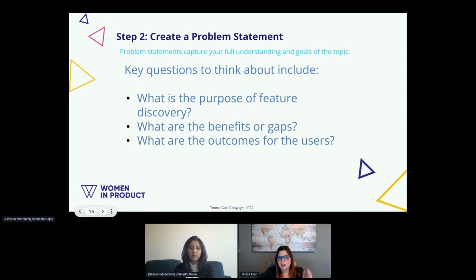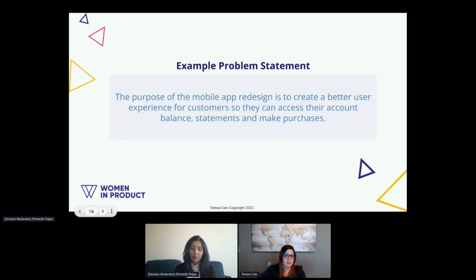And if you haven't created a problem statement before, I'm sure many on the call are very used to writing user stories, or have before, or are at least familiar with user stories. Ultimately, this is no different than writing a user story, in that you're trying to understand who the user is and how the feature or task that you're creating is going to help them. And that's why you're working on it. So here's an example on the next slide of an easy problem statement.